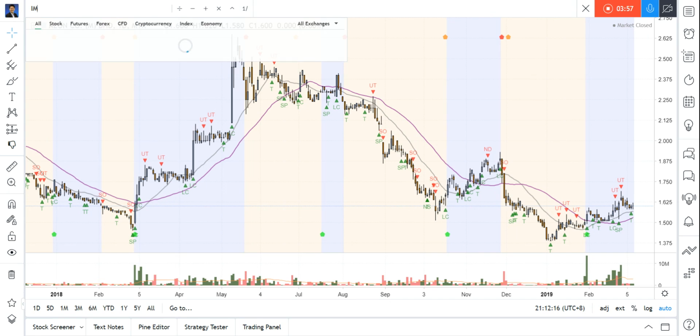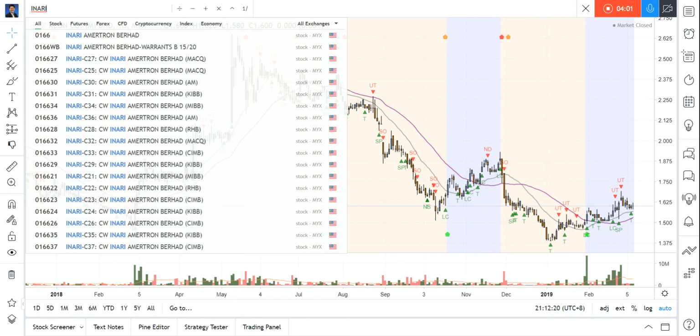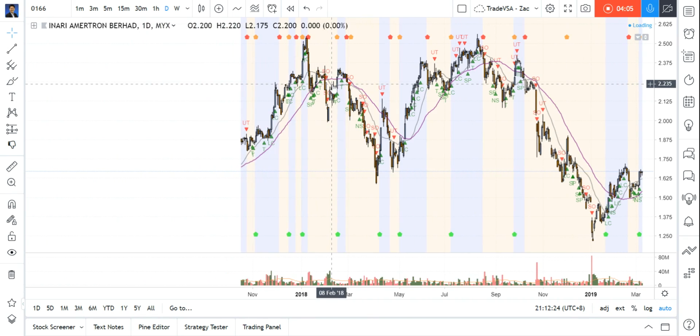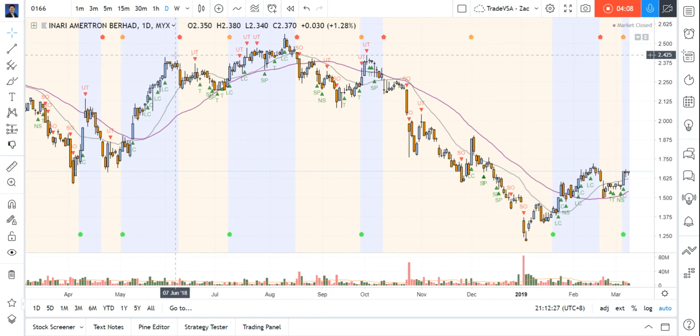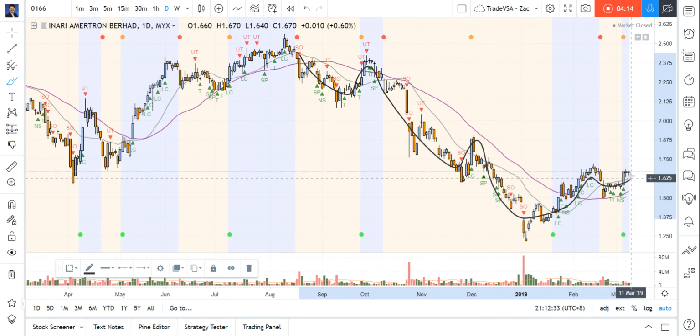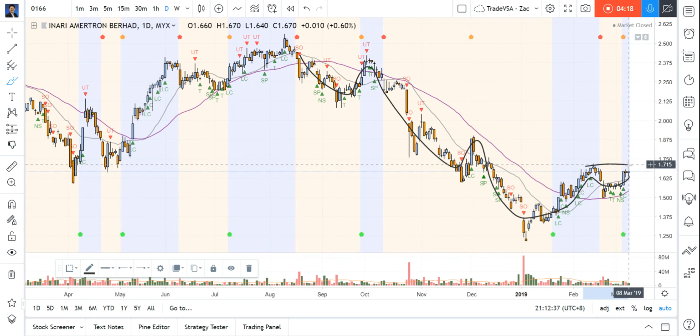Okay, so next one is Inari. I think Inari made a very good turn recently, but it's good for trading, definitely not for investing, because if you check overall, this is still pretty much on this downtrend. Okay, pullback downtrend. Now we have a very nice pullback. Whether this is a turning or not, well, we'll see whether it breaks this resistance or not.